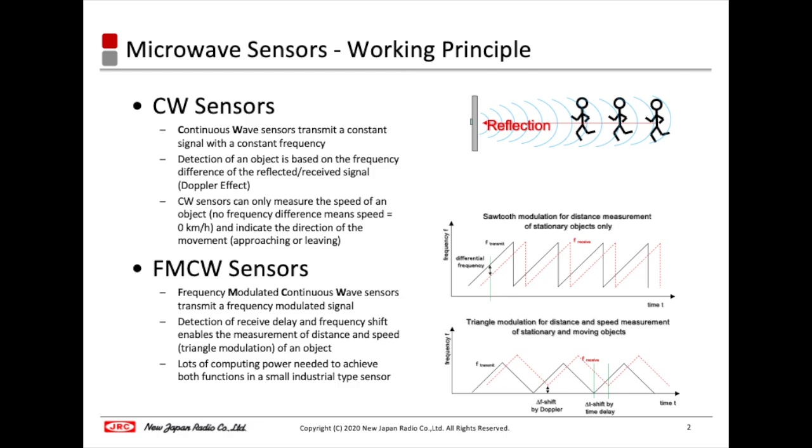There are many types of microwave sensors, also known as radar sensors, available on the market. Proximity sensors are mainly of a continuous wave type, where a signal with a constant frequency is being emitted. As soon as an object is detected, the reflected signal has a different frequency, which enables the sensor to distinguish if the object is moving towards or away from the sensor.